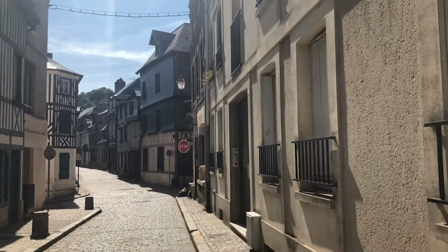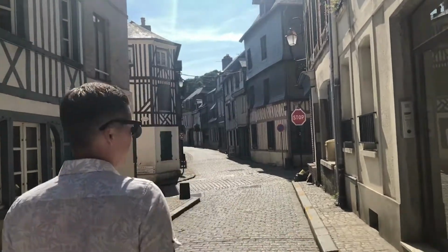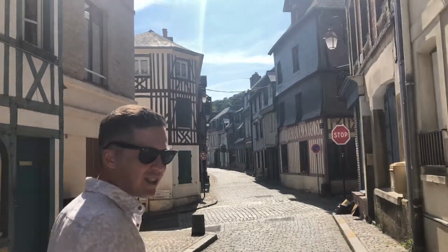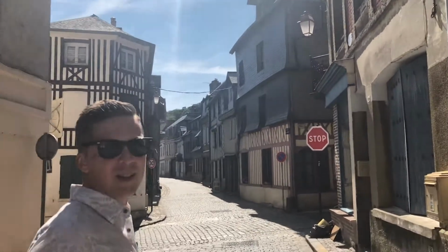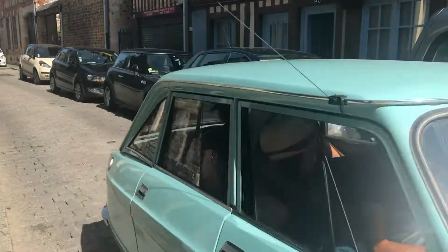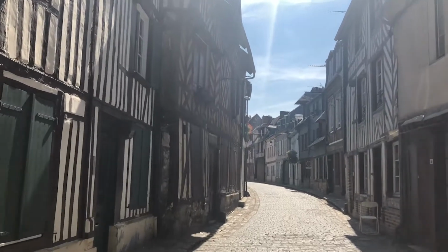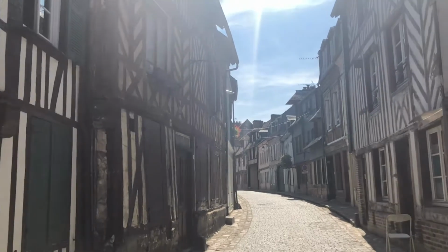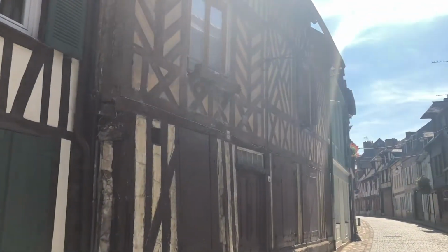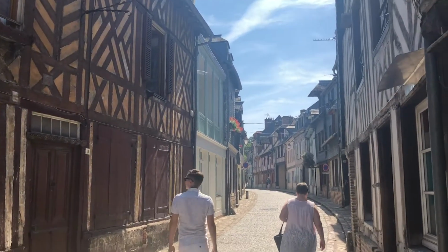Again, the most amazing thing about places like this is when you wander away from the city center, from the hustle and bustle of it all, and get into streets like this one. You barely see any tourists here. It's so empty, but in a good way. Oh, and I'm about to get run over. Only a 10-minute walk away from the city center opens up a completely new world of a real medieval French city.